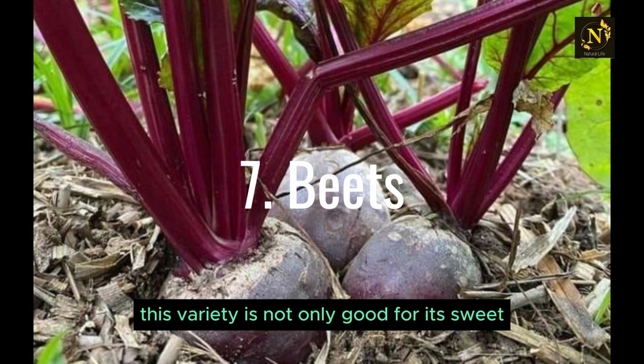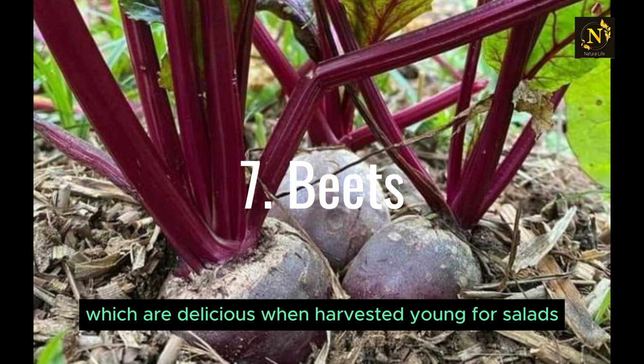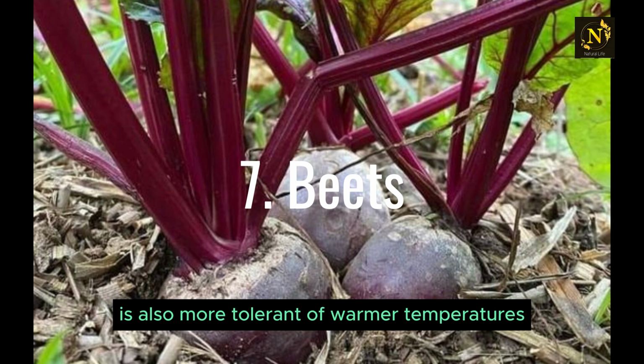Bull's Blood. This variety is not only good for its sweet, tender roots, but also for its dark red leaves, which are delicious when harvested young for salads. This variety is also more tolerant of warmer temperatures than some other beet varieties.